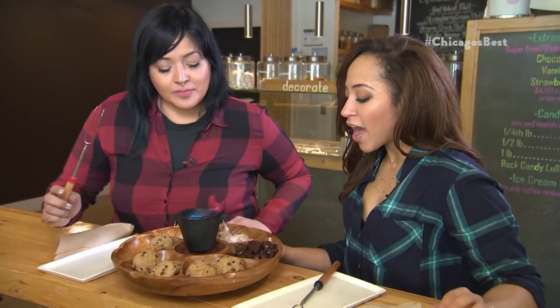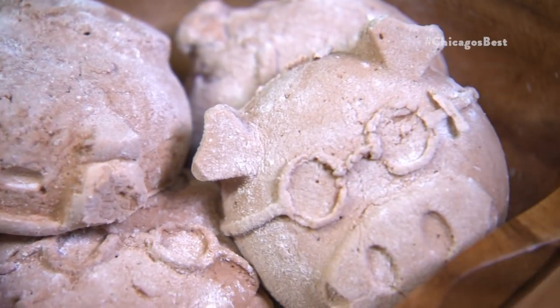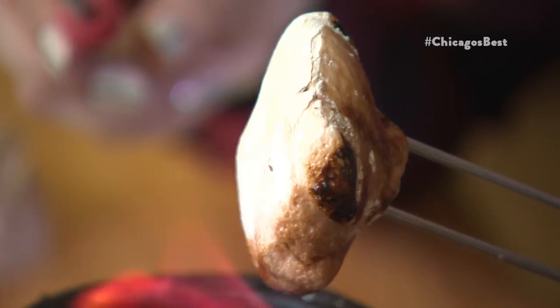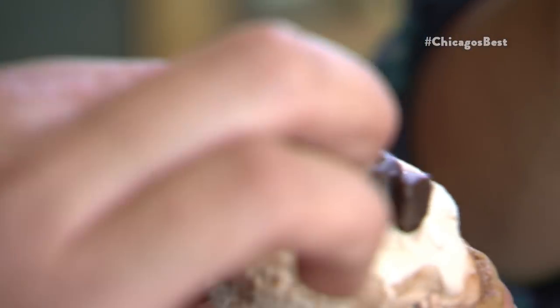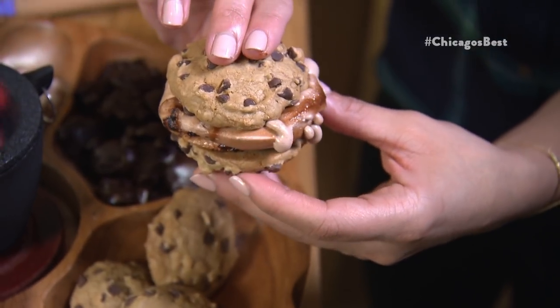All right, Monica, so we have our ganache piggies that we made. Right. Our marshmallow piggies that we made. Yes. And now we have the cookies to sandwich them in. Yes. So what is our plan of attack? Pick your marshmallow and then just roast. Oh, yeah. So meanwhile, you want to be prepared with your cookie in one hand. Okay. Ta-da. And then grab your chocolate piggy face and then sandwich it. Ooh, look at that. And there's no pretty way to eat this, so just do it. All right, just go in? Yeah.